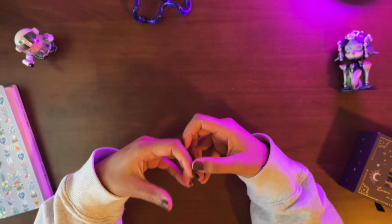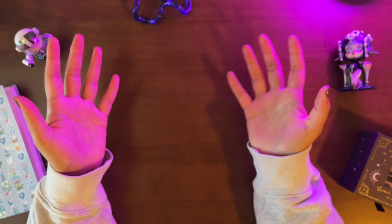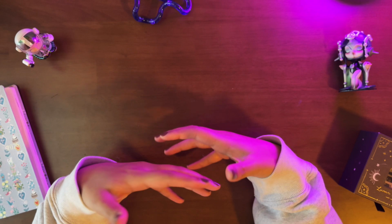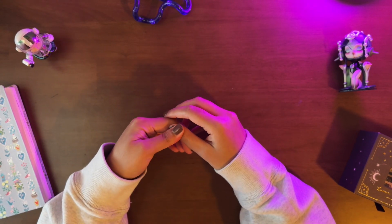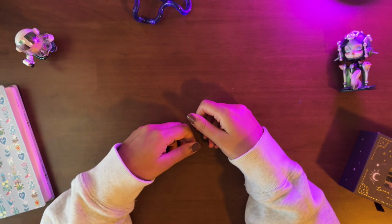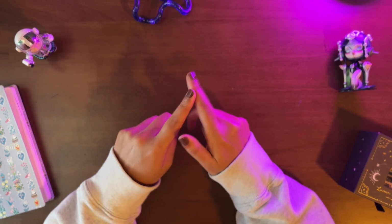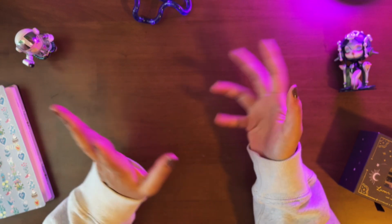I personally love seeing other people's wish list items because I feel like it says a lot about that person, like what their preferences are and how they like to interact with their journals. It's really interesting and it's a lot of fun to watch. So hopefully this is entertaining for you all.